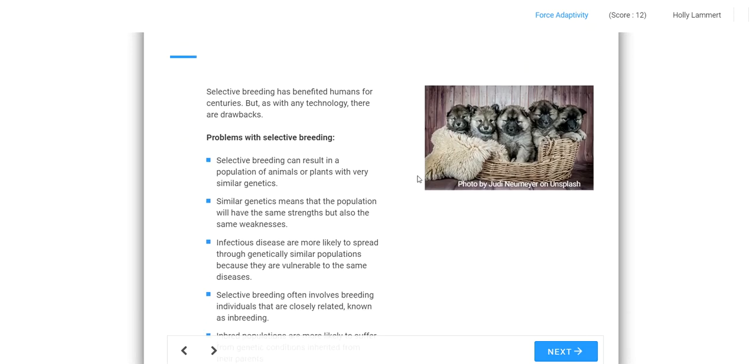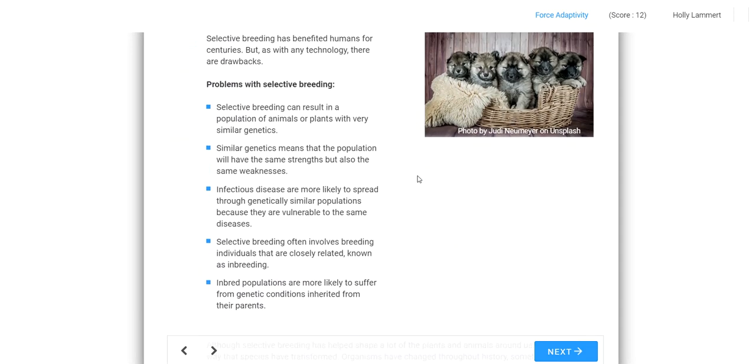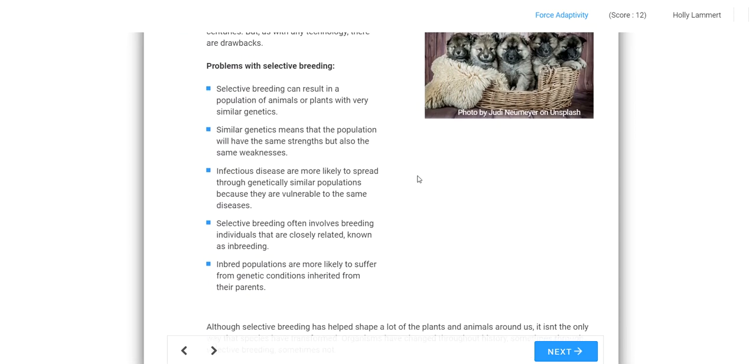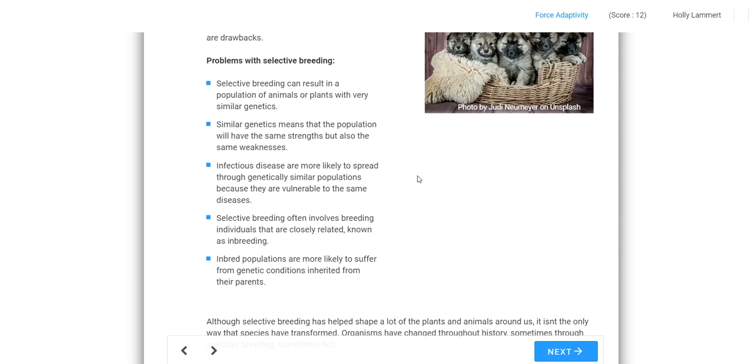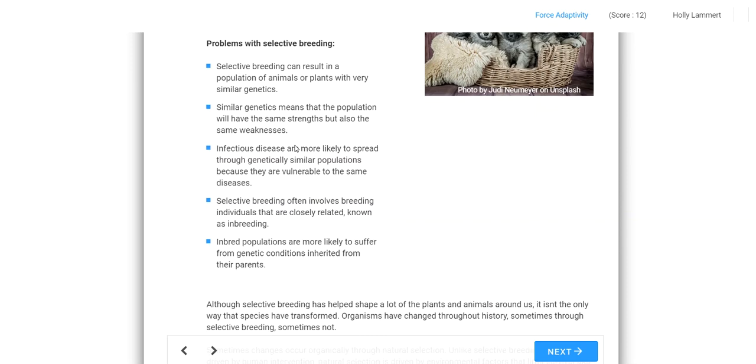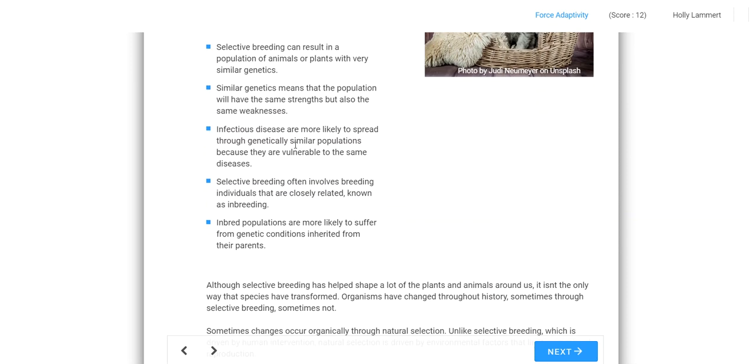What are the dangers of selective breeding? Selective breeding has benefited humans for centuries, but as with technology, there are drawbacks. Here are some problems with selective breeding. They can result in a population of animals or plants with very similar genetics. Similar genetics means that the population will have the same strengths, but also the same weaknesses. Infectious diseases are more likely to spread through genetically similar populations because they are vulnerable to the same diseases. Selective breeding often involves breeding individuals that are closely related, known as inbreeding. Inbred populations are more likely to suffer from genetic conditions inherited from their parents.